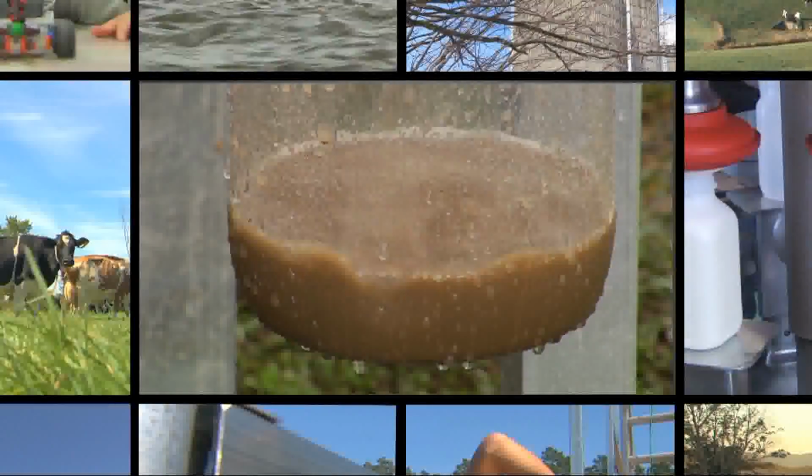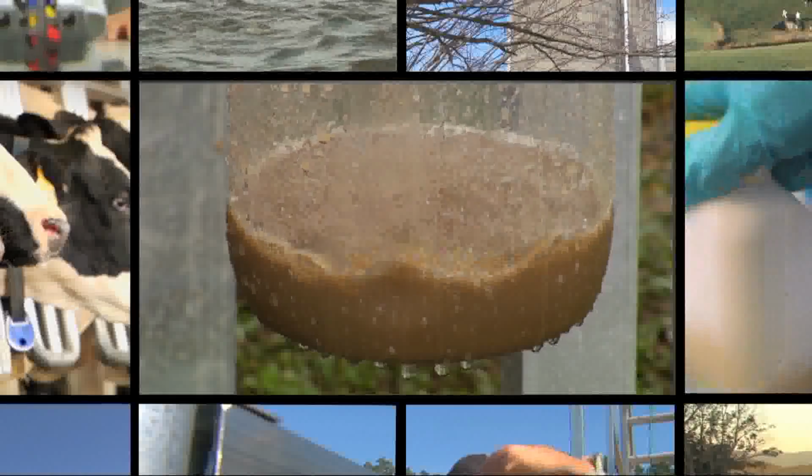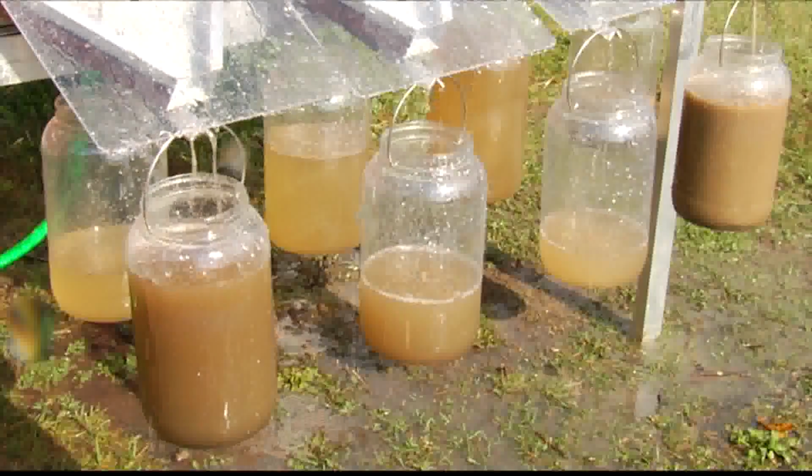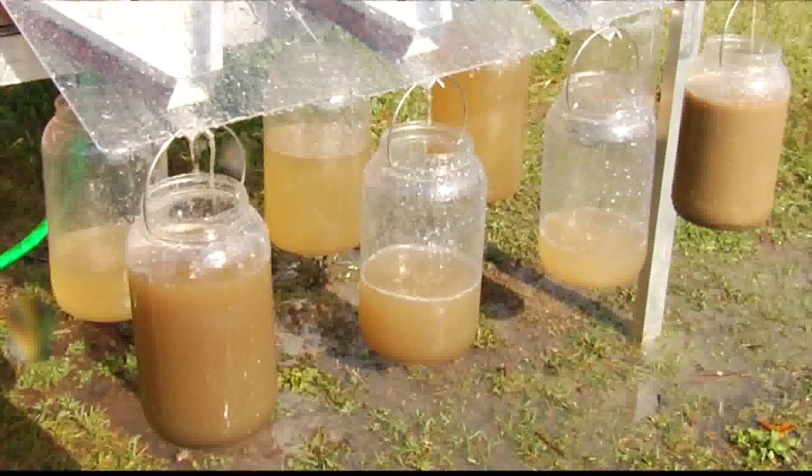Across the Fence, a simple demonstration that shows us a lot about water, soil, and runoff. We'll get an up-close look at a rainfall simulator and learn why it's an important tool that can help protect our natural resources. Good afternoon and thanks for joining us.